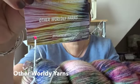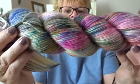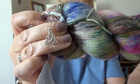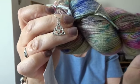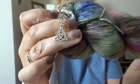Other Worldly Yarns, and it's this. How gorgeous is this? It's practically every colour, but in a beautiful muted one. And she also gave you a free progress keeper as well. And this one is a triqueta, which, for those of you who know, this is the very visible Celtic symbol over in Ireland.